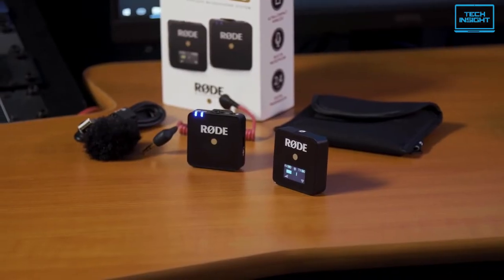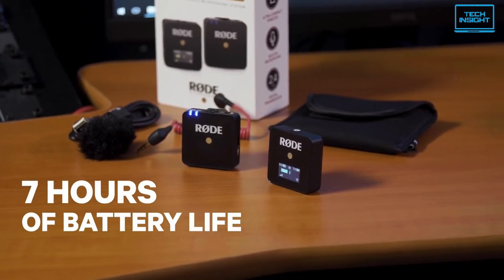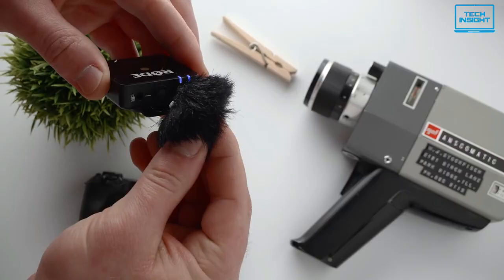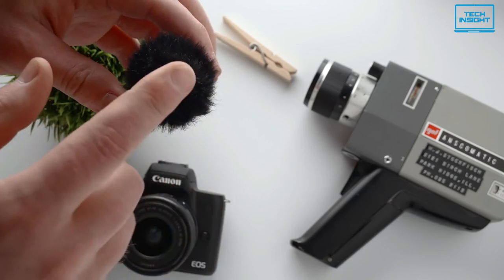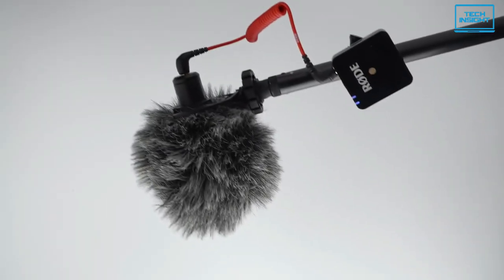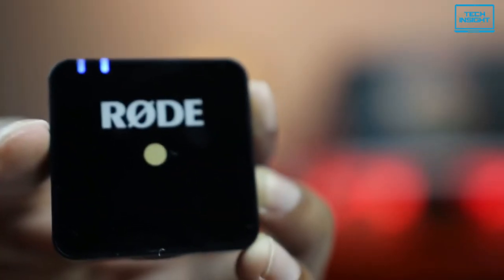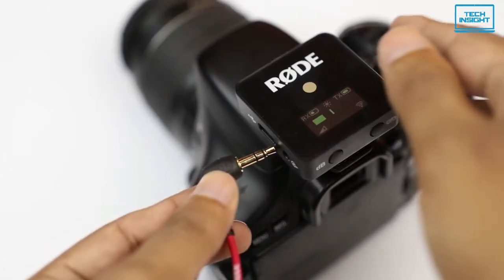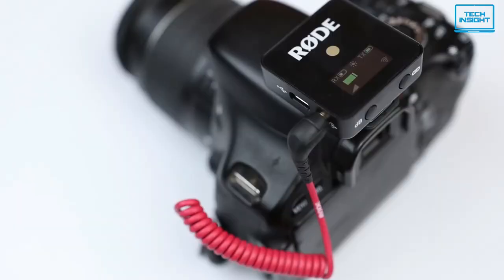Talking about the battery quality, the Rode Go can give you service up to 7 hours once it is fully charged, depending on the audio levels and distance. Compared to the more expensive Rode VideoMic Pro, the sound quality is more or less the same. So, you are having a great quality microphone on your lower budget. As long as you are in a straight line and in a fairly quiet environment, or even outdoors, you can record some great usable audio.